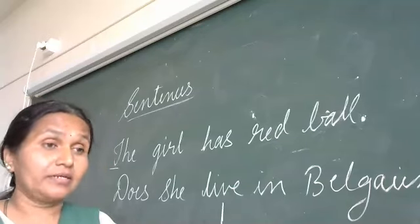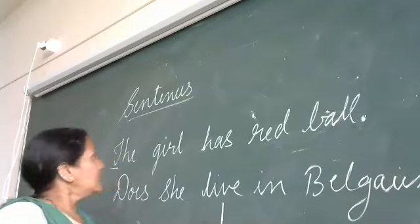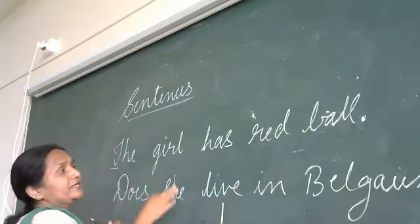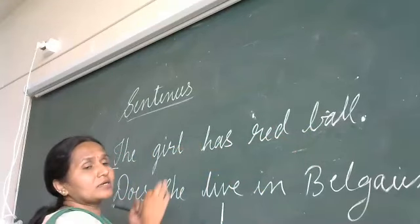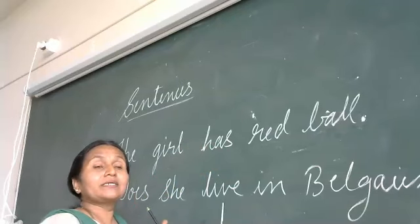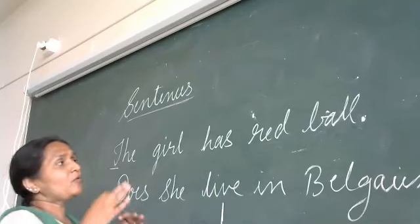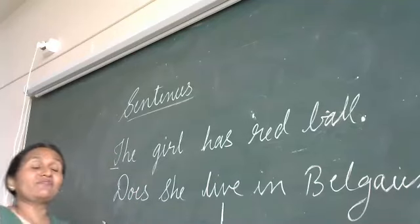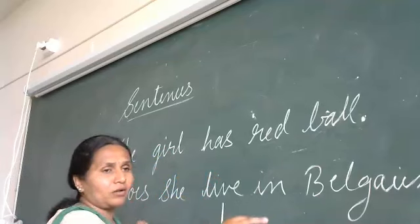Group of words, what? That makes complete sense. Okay? Now, the girl has a red ball. It makes complete sense. Now, if I say, red ball the girl has, is it making sense, correct? No. It is wrong. A group of wrong words. Red ball the girl has. But the correct one which makes complete sense is the girl has a red ball.